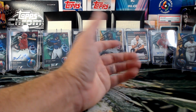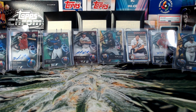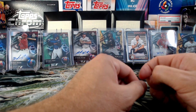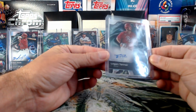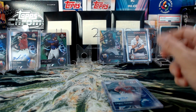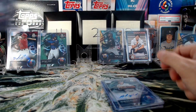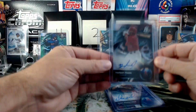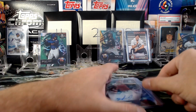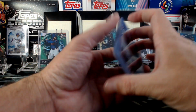Well, all in all, an okay break. We've had better for sure, but this is not terrible. A short print Shohei Ohtani helps us in just about any situation. But all four base autographs, we got Logan Tanner, Andrew Pintar, Ivan Melendez, and Nelson Rada. A lot of teams from the West Coast, except for Logan Tanner.